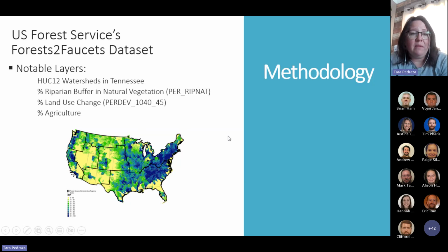the percentage riparian buffer in natural vegetation, which I already talked about on that previous slide, the percentage land use change, which is a calculation that they made using a climate database that they had, it's the federal program, and then the percent agriculture. But there are many, many more layers of interest in it. Like I said, it's been a really good database to use.